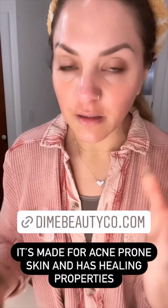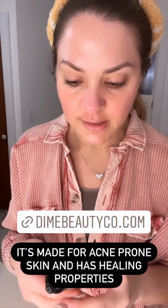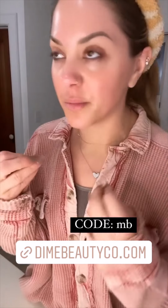It basically has healing properties in it, and it's made for blemishes, like acne-prone skin, but it's developed with blue tansy flower oil, black cumin seed oil, and rose hip seed oil. So it was designed to battle pesky blemishes while still benefiting and nourishing the skin. And it does, and my skin feels amazing. My skin feels so clean and hydrated right now, and while I sleep, my face is just going to absorb this oil, and I just love it so much.